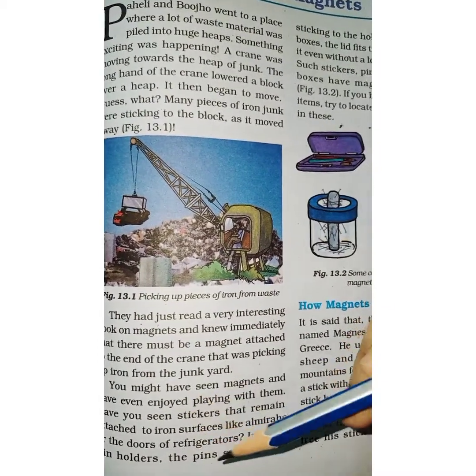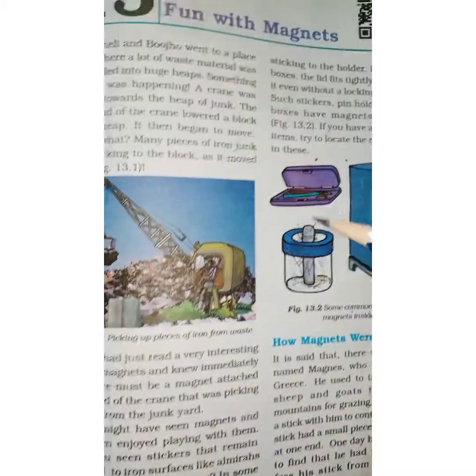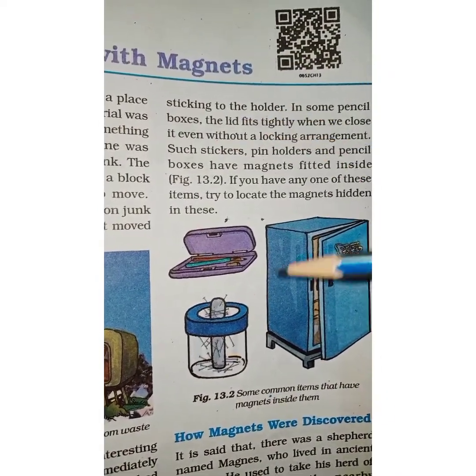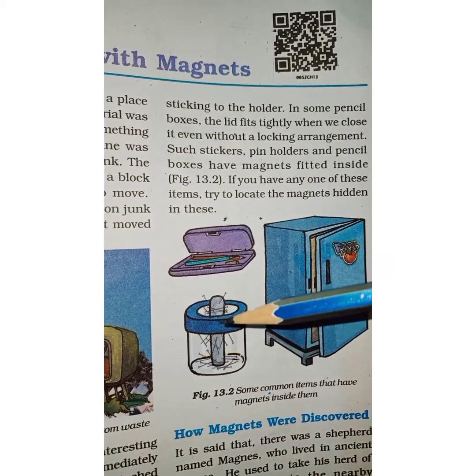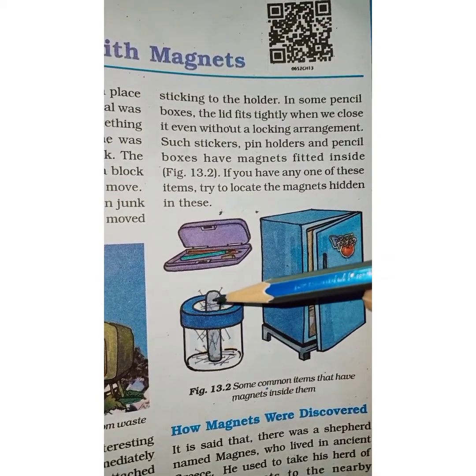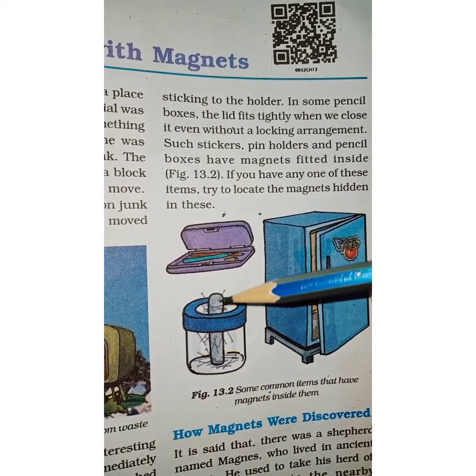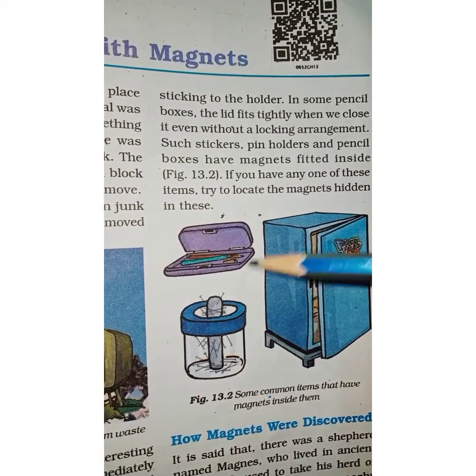In some pin holders, the pins seem to be sticking to the holder. So this is a pin holder. As you can see, there will be pins. These pins will be attracted towards it because there will be a magnet inside this pin holder.